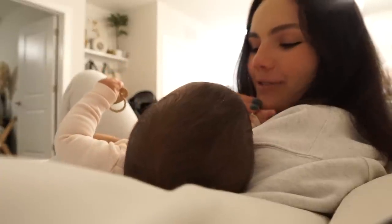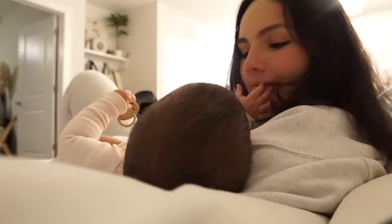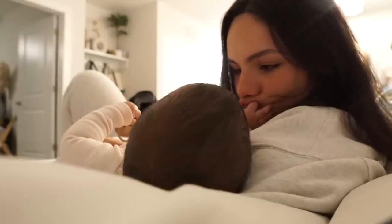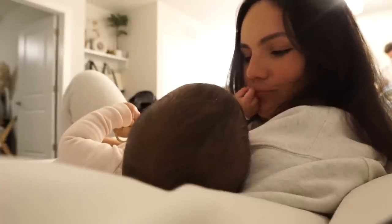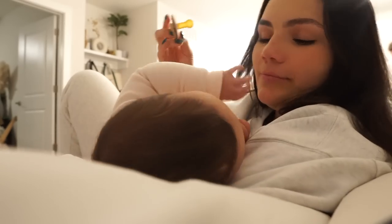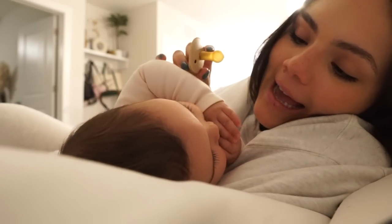Oh, you picked my nose. You picked my nose. Hi. If I throw this to you, can you wash it and hand it back to me? What is it? I have the pacifier. He does? I'm gonna grab him. He does!